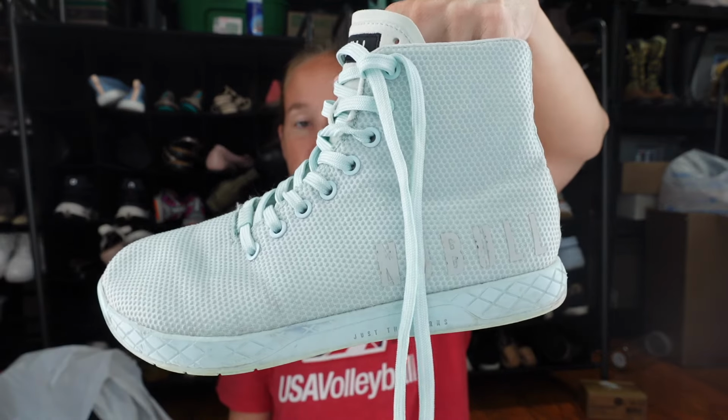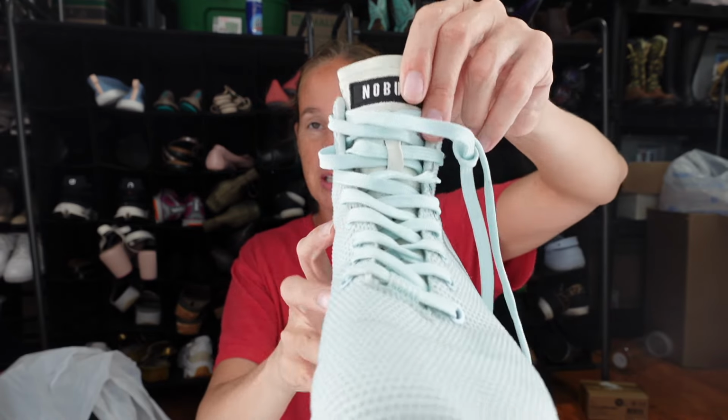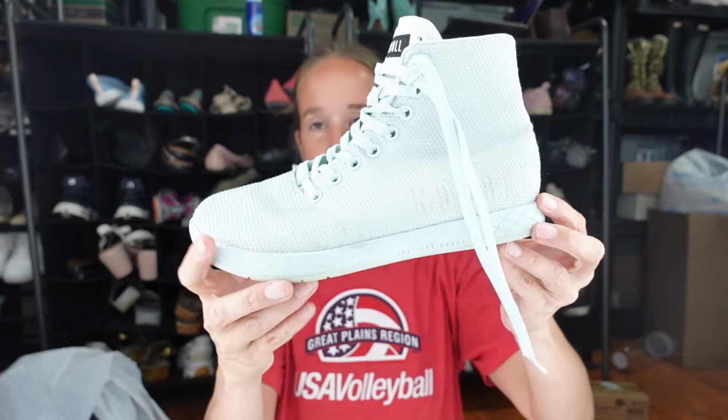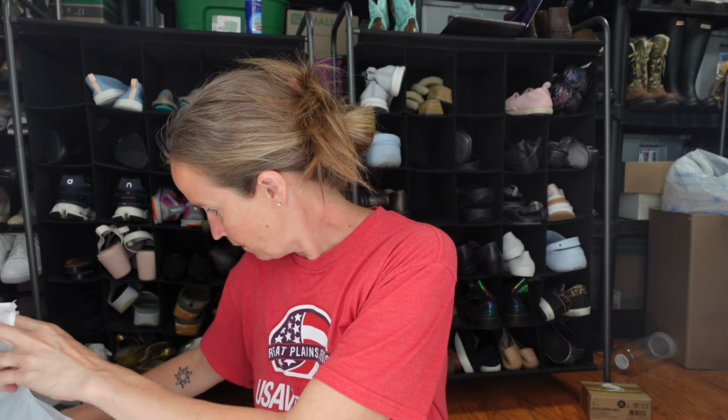We have a pair of Noble sneakers. These are a pair of high top shoes. I haven't been selling these as fast as I used to, but I'm still picking them up because I feel like they still do pretty decent. These ones usually say men's and women's sizes, but a women's size 7.5, I would definitely list these in women's. They're a green mint color, so those are cute. And then I got a pair of Merrells.